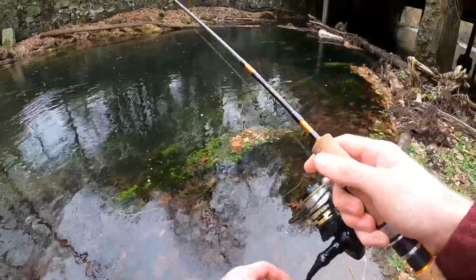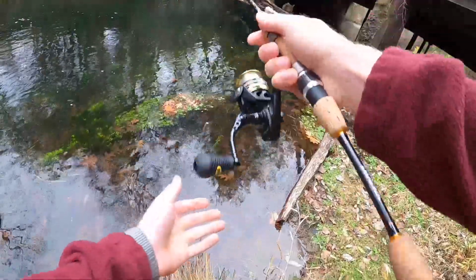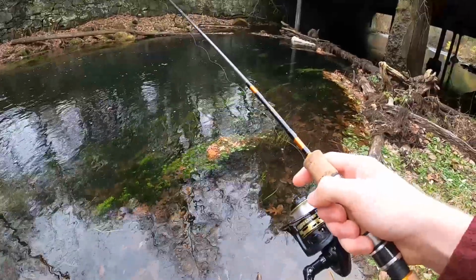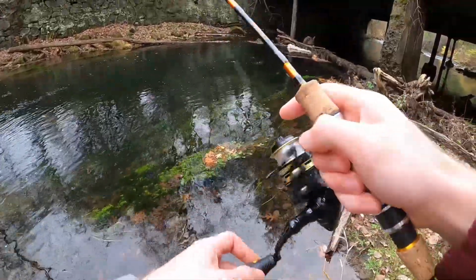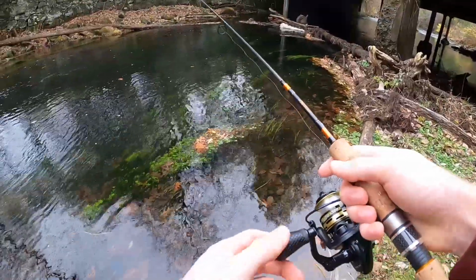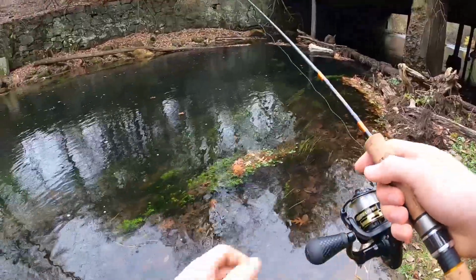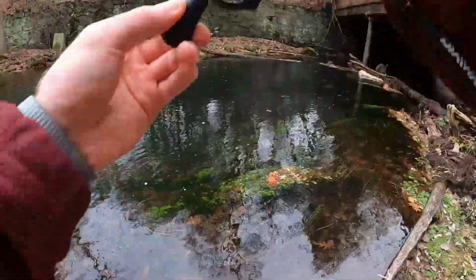Oh. Did I just have one? He missed it. No, dude. There's fish stacked under there. I see him. There's a brook trout over there. There we go. Oh, that's a rainbow.